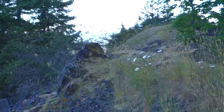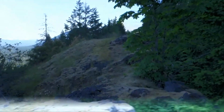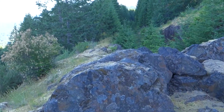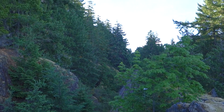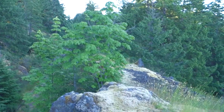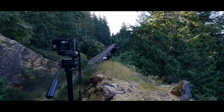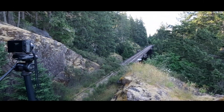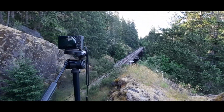Got my favorite spot further up here where I can sit on the rocks. Okay, maybe not as favorite with the tree. Yeah, okay. I think I go back down where I came. First little bit of rock. But here's the view here. Here's my time lapse in action.